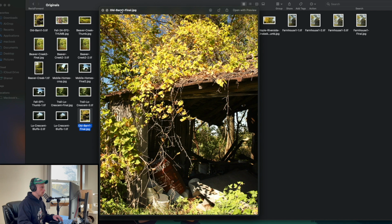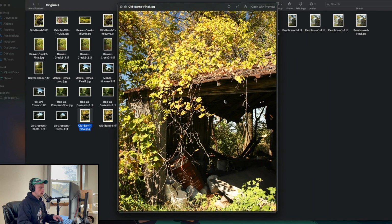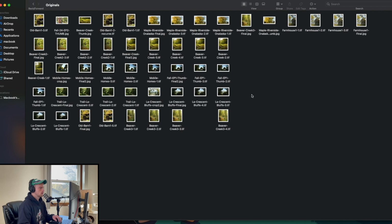Oh yeah, this guy. So this was at that rundown farmhouse that was just caving in on itself, and I'm a little sick right now, so yeah. But this turned out really nice, actually. The vines here, super yellow and whatnot. So that was sweet. And I think that was it for that shoot.